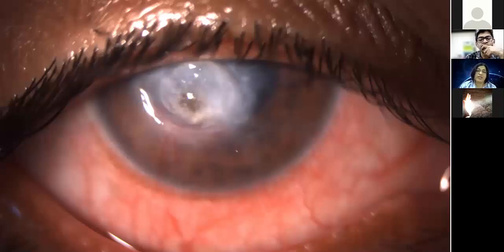This is the picture 7 days later, probably 5 days, I'm not sure. The hypopyon is gone. Infiltration is much lesser. However, you're ending up with a thinned out cornea. So again, here we deal with the duality of the steroids that we love in viral keratitis, is how it leads to the thinning as well.